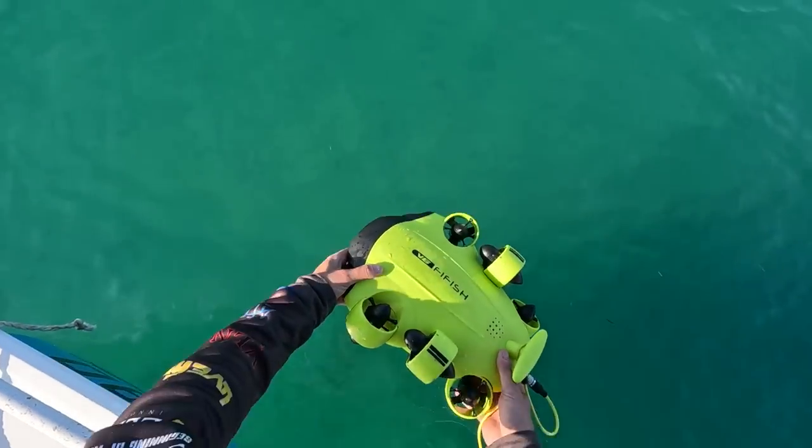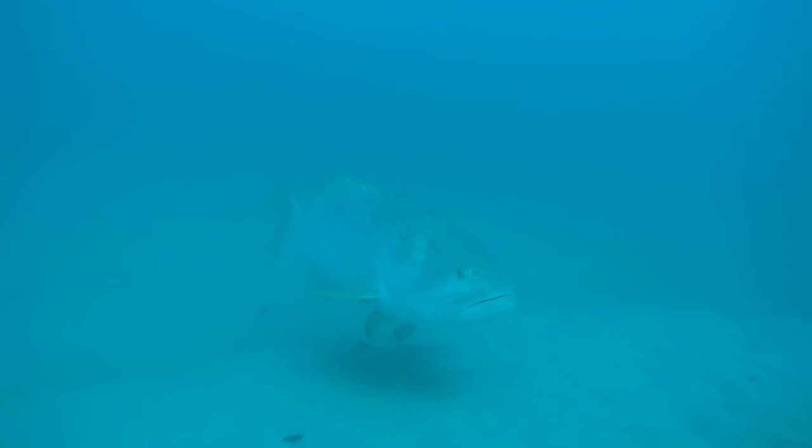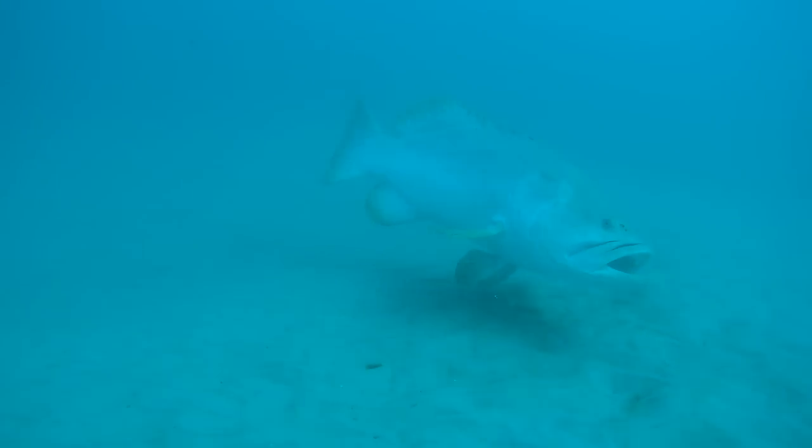The final stop of the day was to look at some natural structure in the Rous Channel. It wasn't long before I had a Queensland groper follow the drone for a considerable distance, at times getting very close like it was about to attack it. In a previous video I had a groper eat the drone and spit it back out, so I was pretty nervous this might happen again.